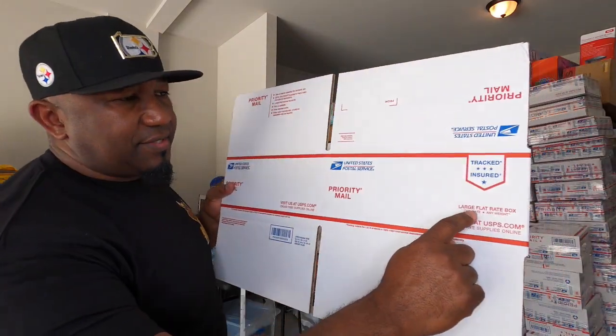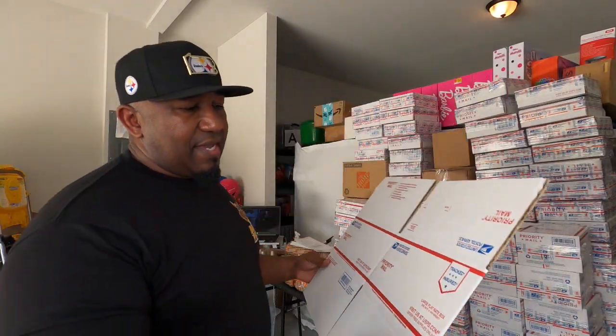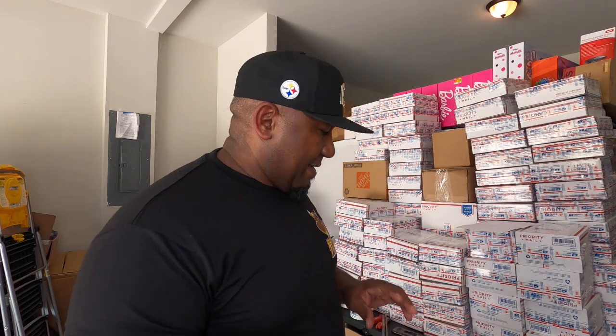Okay, you can see it right here. It says large flat rate box. Now, that's what I mentioned earlier. You have to make sure that you cover that up. If you don't cover it up, USPS, sometimes when they do an audit, they will run across your box. And if they see that and they compare it to the postage that you have on the label, and it doesn't match up with what they should charge for a large flat rate box, they're going to charge you the difference. So be careful of that.